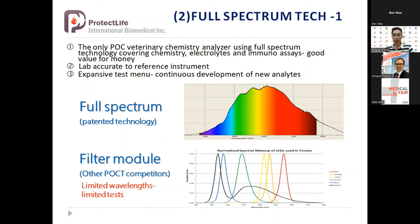Full spectrum, as you can see, goes from 340 nanometer wavelengths to almost 780 nanometer wavelengths. All these lights are visible, so we can do lots of tests. As opposed to that, the filter module is the conventional technology used by many of our competitors. What does it mean? Limited wavelengths, limited tests. We have unlimited visible light wavelengths, so we can expand and develop new analytes from time to time. So this is a very multifunctional, all-in-one chemistry analyzer.